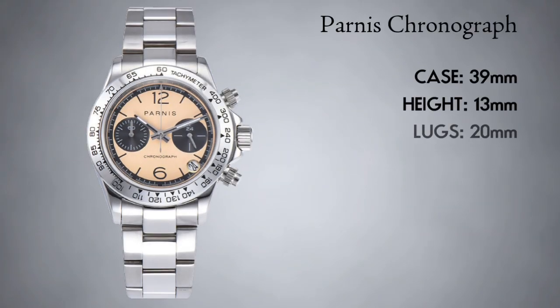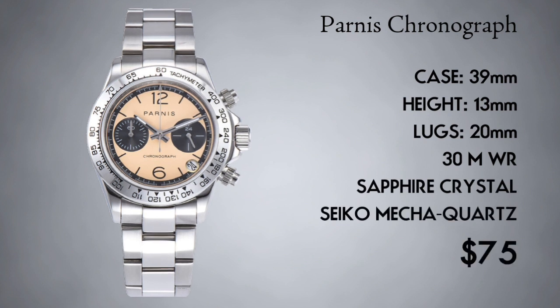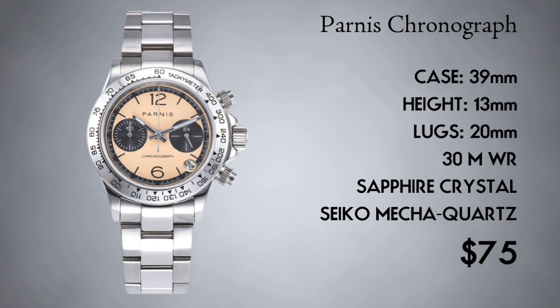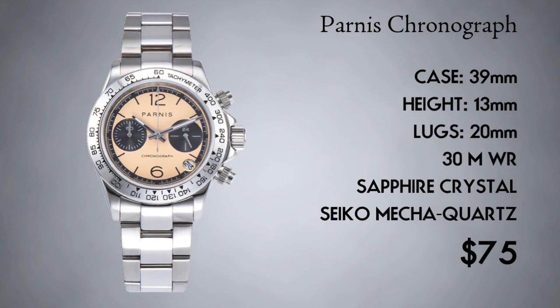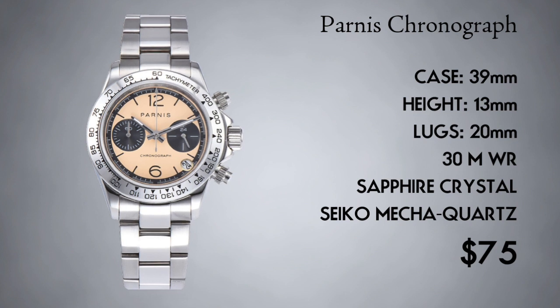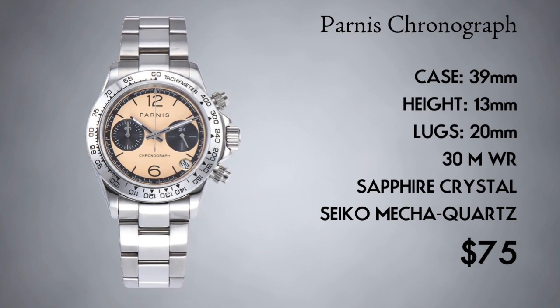Next, we have the Parnis chronograph. Parnis makes a whole range of Rolex Daytona homages, and they have a lot of different dial options. I've seen some reviews on some of the Daytona homages they've done, and people seem to be fairly impressed typically with what they put together. This one is claimed to have a sapphire crystal. I believe it's a Seiko Mecha Quartz movement inside this one. You can pick it up again for $75.